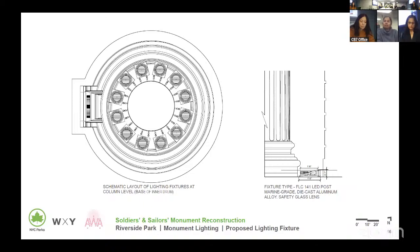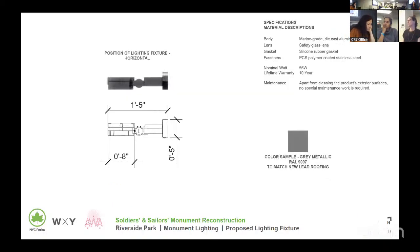So this is in plan showing where the light fixtures will be installed, again, behind the columns. Next slide. This is the actual fixture, which is virtually maintenance free. It will be painted gray to match the LED flashing on which it will sit. Next slide.